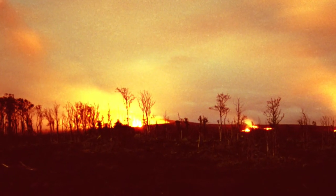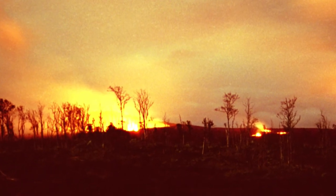Here is Puu Loa from 1999, and this is a skylight, which is an opening into a lava tube. These are just some of the features you can see whenever there's active lava on the flow field. Now these are lava bubble bursts that I captured back in 1999 when the lava interacts with the seawater.